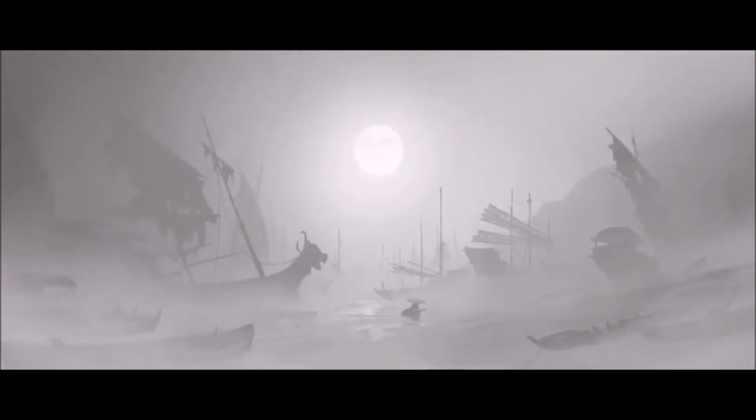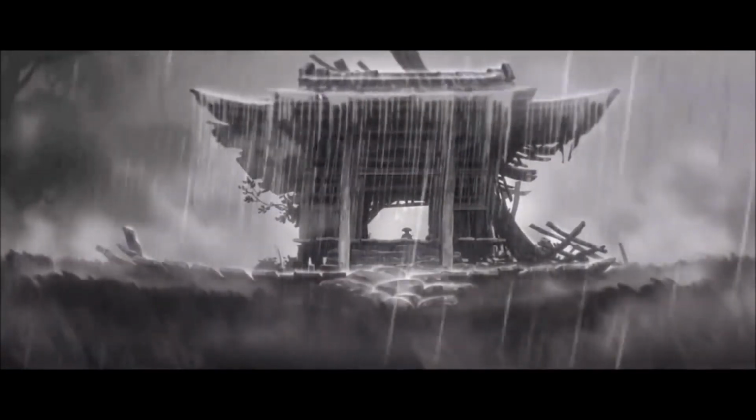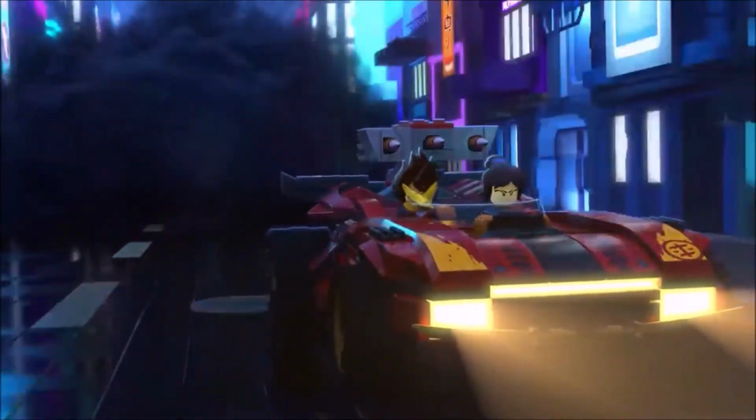And the first 2 Legacy Reimagined shorts released, Golden Legend and Gold Rush. Golden Legend was incredible. I love the animation, the imagery, the plot. This was definitely my favorite of the 5. Gold Rush was alright, nothing memorable though.